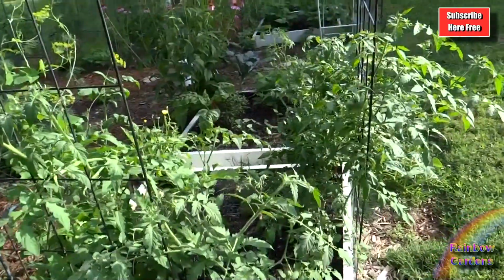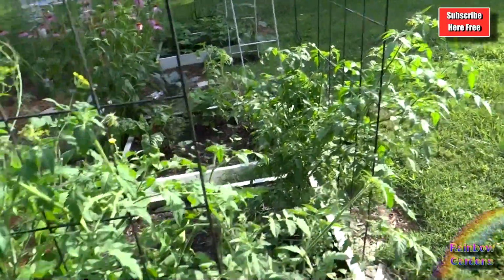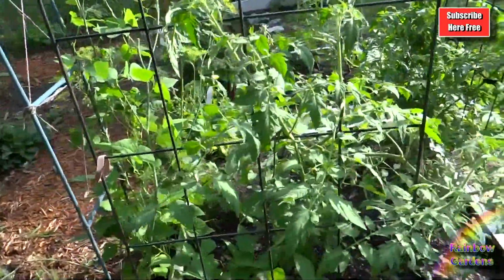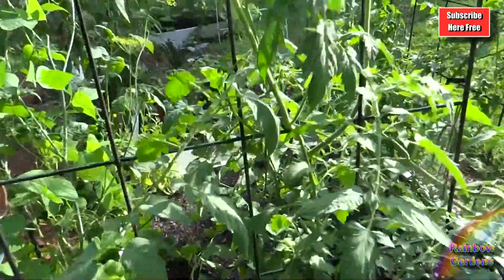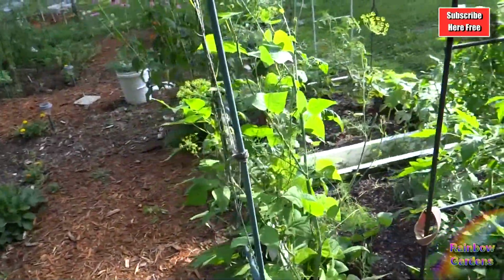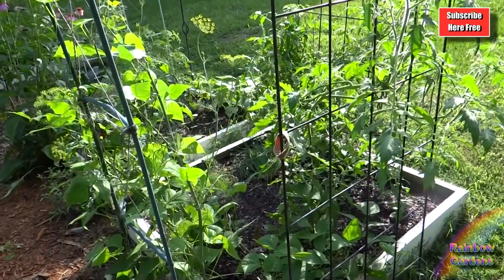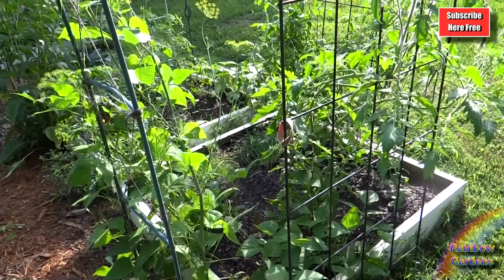I have a lot of heirloom tomatoes. I have Amish paste, Cherokee purple, and I think this one's called a lemon ox heart, and then dwarf emerald giant. This bed gets the last bit of the evening sun, and the tomato plants really like that.